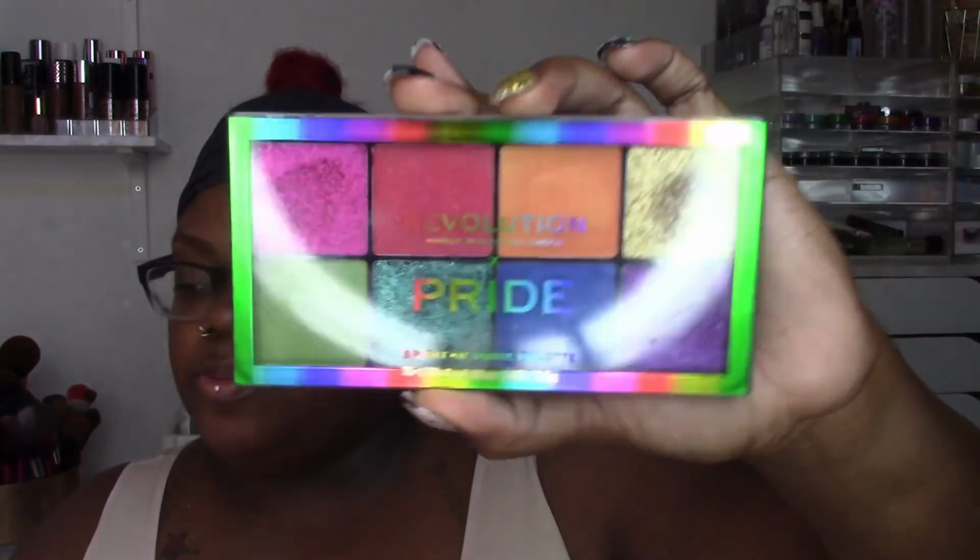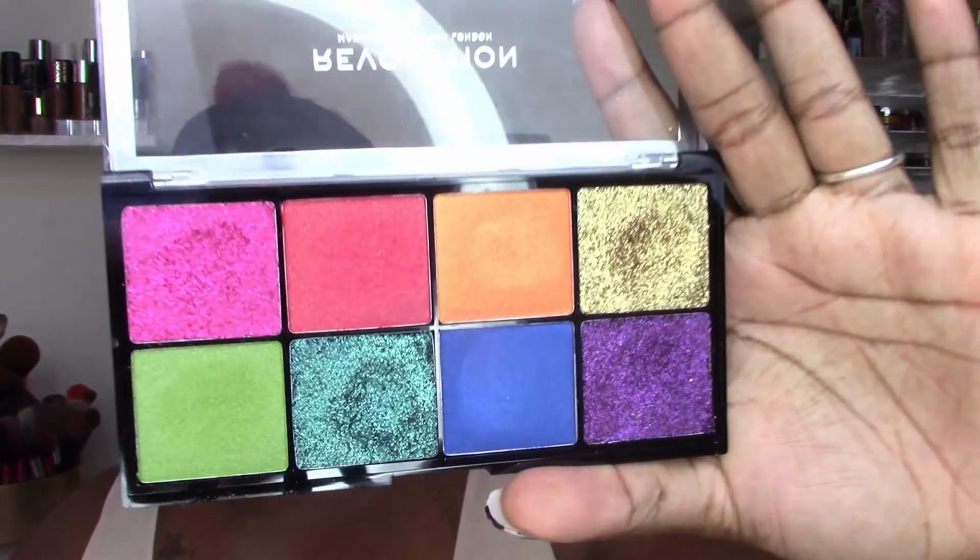The first 4 I'm going to show you I actually got on vacation. When I was on vacation, I went to an Ulta down there. And this first one is the Makeup Revolution Pride collection. Like I said, a lot of this stuff's Pride Month themed. And this is called the Spirit of Pride palette. This palette was $10, and it's at Ulta.